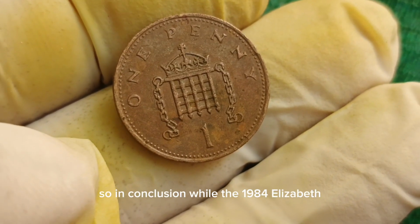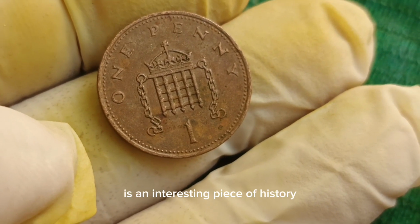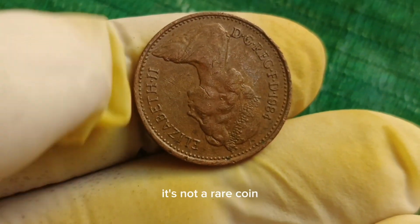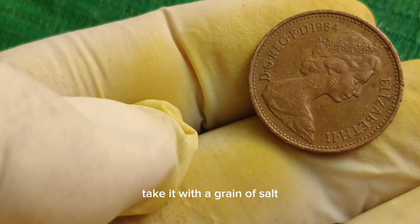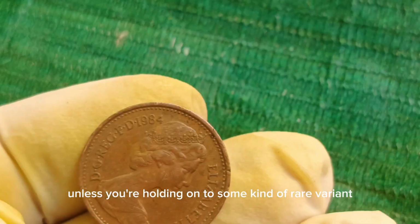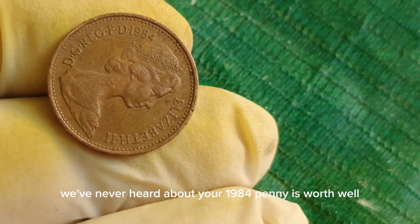So, in conclusion, while the 1984 Elizabeth II 1 penny coin is an interesting piece of history from the UK's decimal currency era, it's not a rare coin. If you see someone claiming it's worth millions, take it with a grain of salt. The truth is, unless you're holding on to some kind of rare variant we've never heard about, your 1984 penny is worth, well, 1 penny.